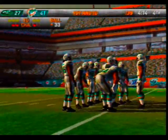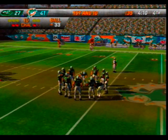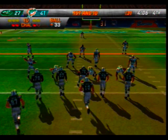I'll tell you, this guy is known as one of the most accurate quarterbacks around. And part of that is because he makes a lot of passes like these. They're almost like long handoffs. Ball on the 33-yard line.